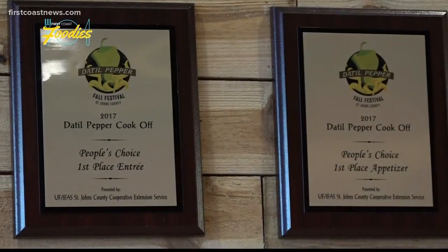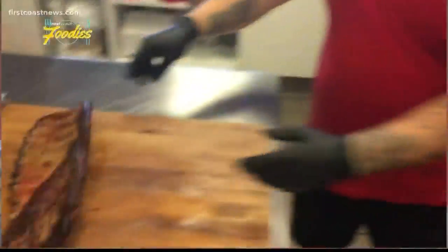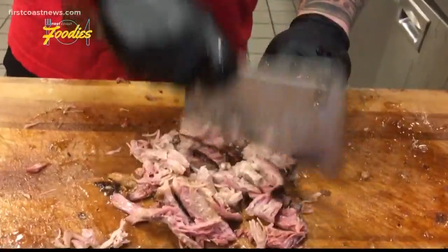We sell out nearly every day. Shane Berndt is the owner, and he's also an award-winning pitmaster who started out in his own backyard. The wife bought me a smoker about 16 years ago, and I had no clue what I was doing. And I came to realize that I could figure it out. It just took a little bit of time.